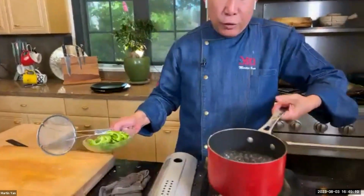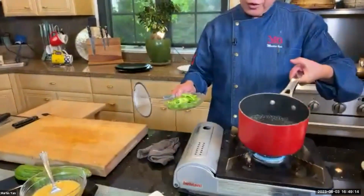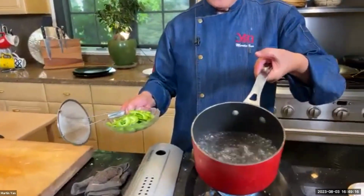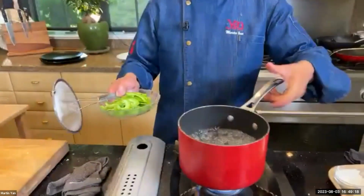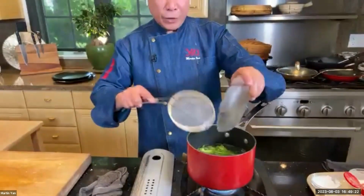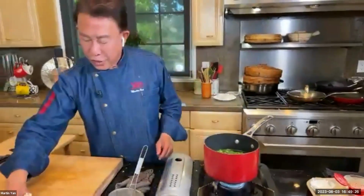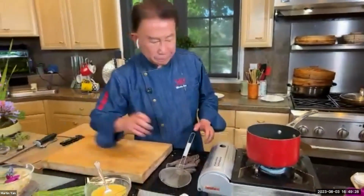Now I want you to see this. Can you see that? It's boiling, okay? You can see it boiling, right? Yeah, you added salt in there, right? Yeah, I add a tiny bit of salt and a little dash of baking soda, okay? Because I want to keep it green. I want to keep this nice and green, okay?